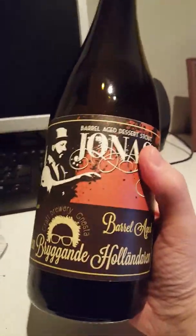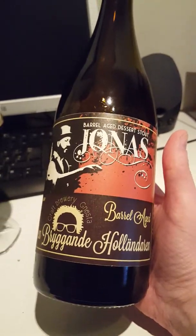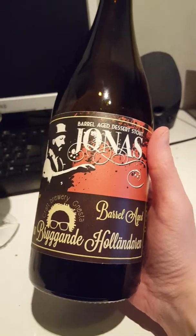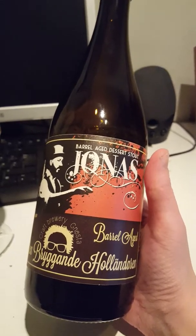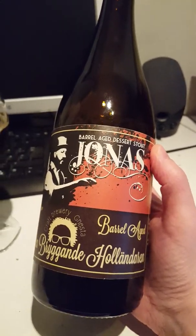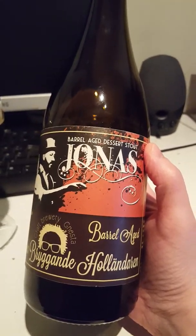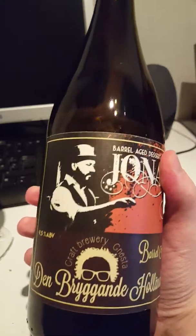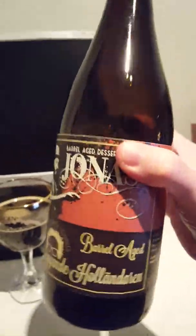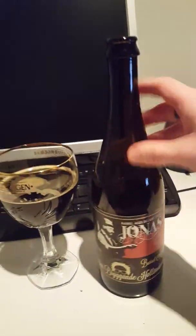So yeah, a couple of things are very much apparent right off the bat. Very much vinous qualities to this one, for sure. You do get the red wine characteristic from the barrels in this one right away. Unfortunately, and that's a bit of a minus in my book, it's very thin bodied. And that's not really a favorite for me when it comes to Imperial Stouts. It doesn't really say Imperial Stout on this one, just Stout or Dessert Stout there. But I mean, it's 9.5% ABV, so it's an Imperial Stout.